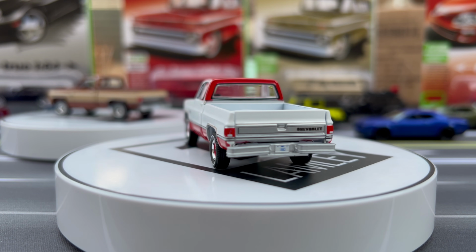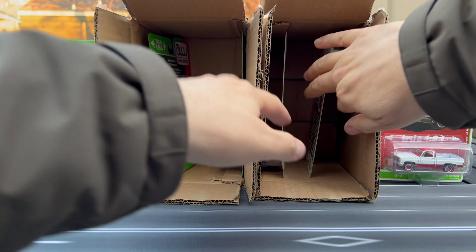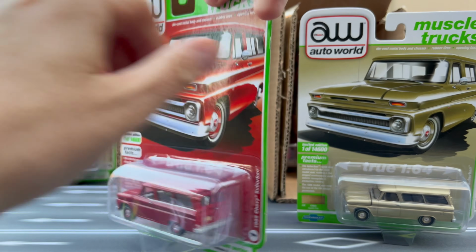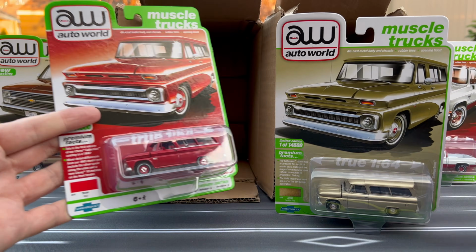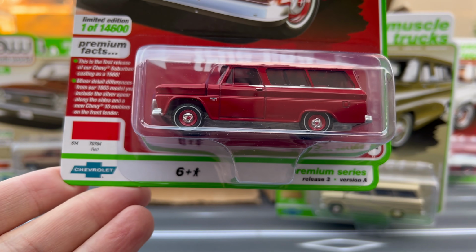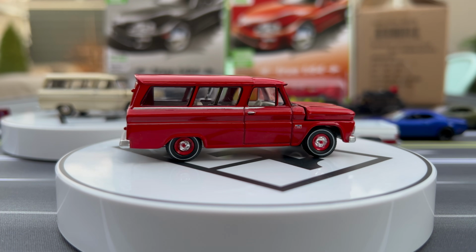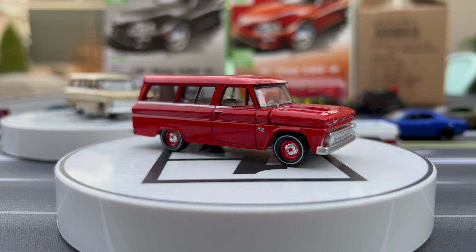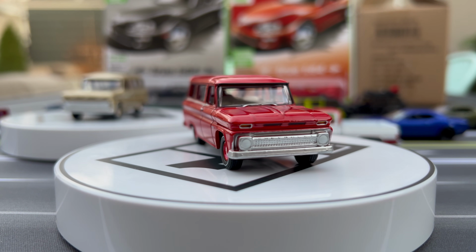Let's go tissue paper out, and let's look at these Suburbans. This is a new casting introduced this year. This might be one you're going to vote on as best of the... Oh, these are awesome. Look at these. All right. Version A is the 1966 Chevy Suburban in red. And boy, is that red. Bright, bright red with red rims. 14,000 made. White interior, which is classic, white wall tires.